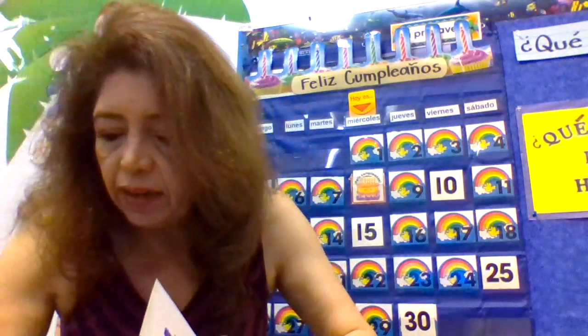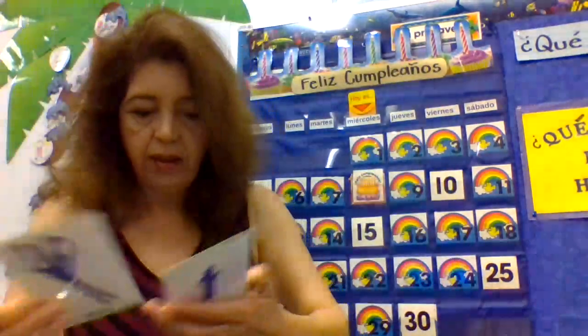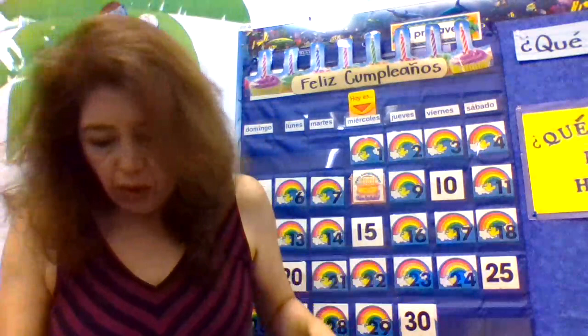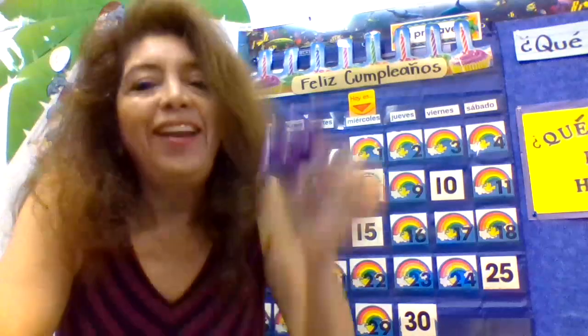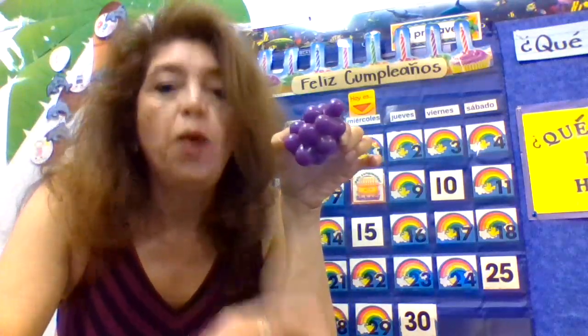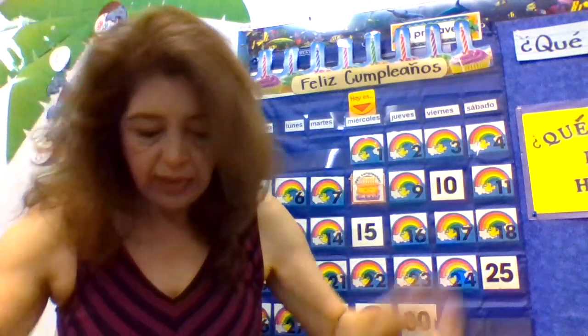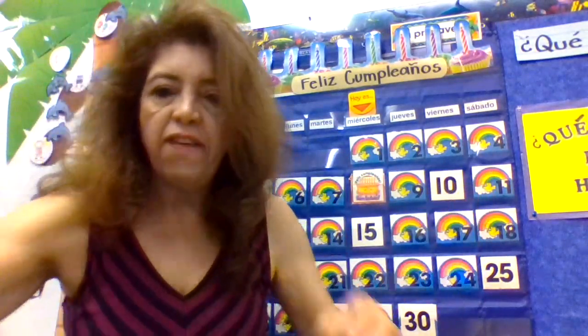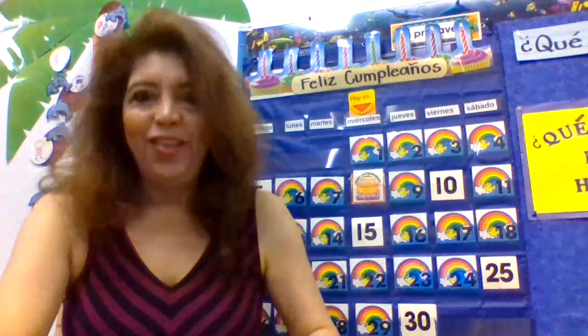tijera. Right there is my carport. Then, very quickly, we did for the letter U, uvas. And yes, these uvas are my favorite color, morado. Uvas moradas. And that takes us to the day today with vaso. Oh, wow.